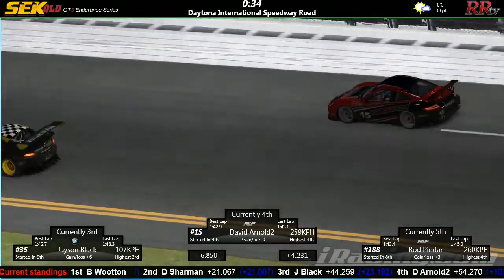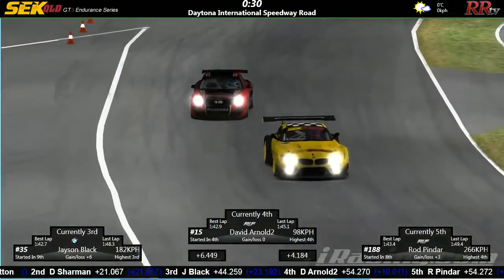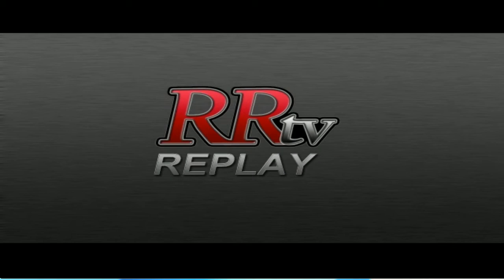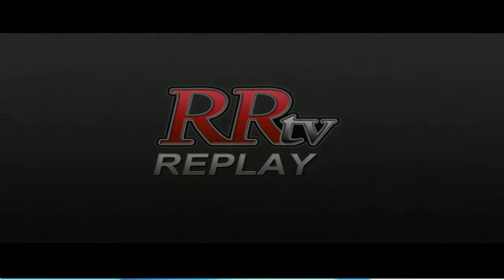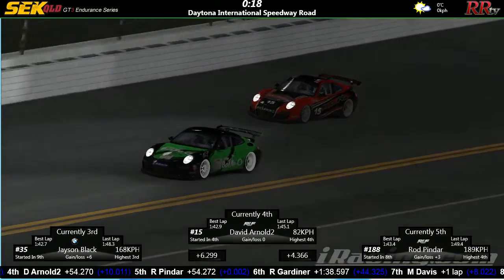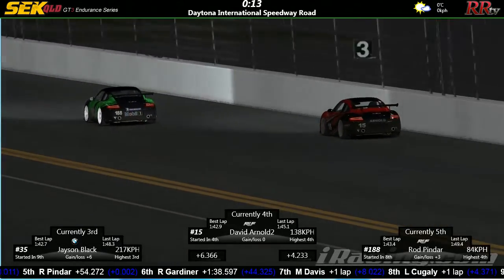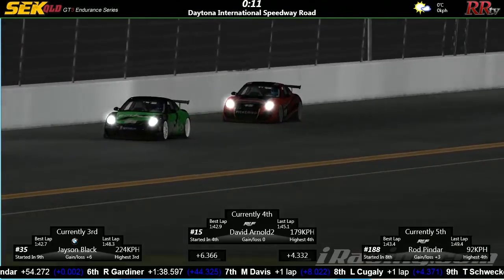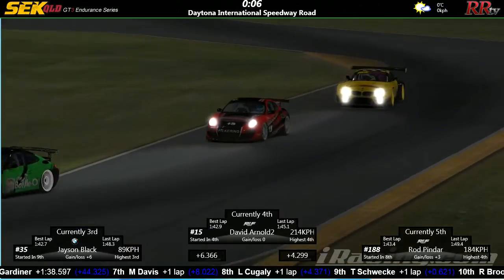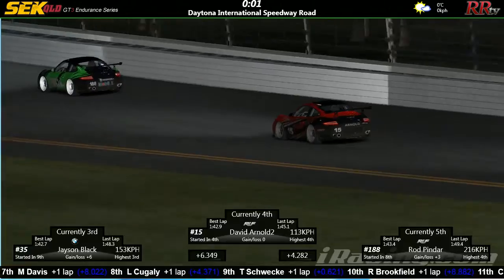But back to where the action is. What's happened here is Guy Leach is through, and we are missing Rod Pinder. Yeah, I'm just getting the replay up. 49.35. He's obviously made a mistake. That position is done, pretty much. I've just got the replay up now, and we'll see exactly what happened. So David's coming in to the chicane behind Rod at this stage. I've jumped us back 50 seconds, so I'll talk us up through to the incident.